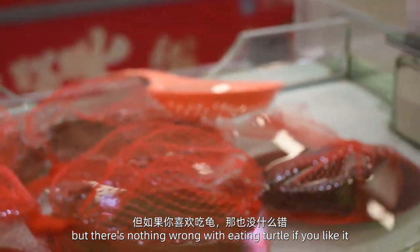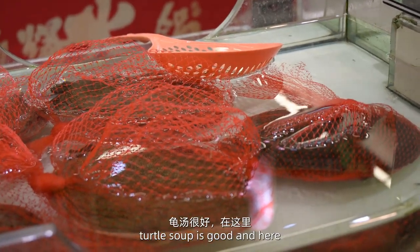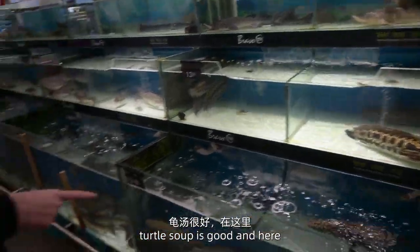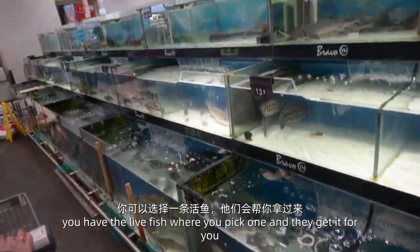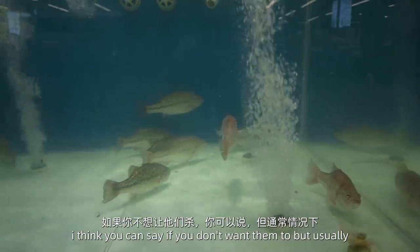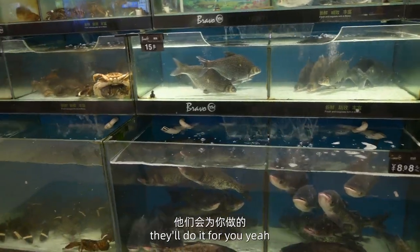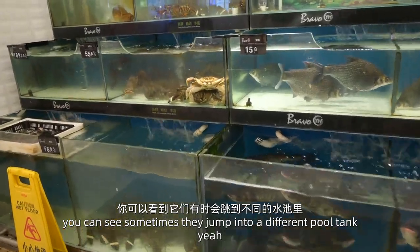But there's nothing wrong with eating turtle. If you like it, that's up to you. Turtle soup is good. And here you have the live fish where you pick one and they get it for you and then they kill it and fillet it. Or I think you can say if you don't want them to, but usually they'll do it for you. Yeah. But you can see sometimes they jump into a different pool.